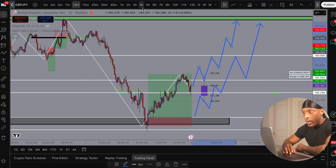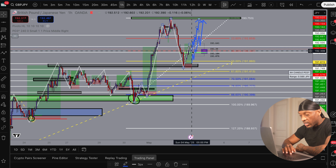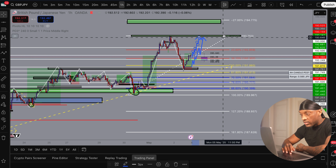But regardless, we're waiting for price action to show us where we're settling based on this retest area, and then boom, we're going to ride the move up to these negative take profit levels, as long as we're willing to continue the trend. That's kind of it for GJ.